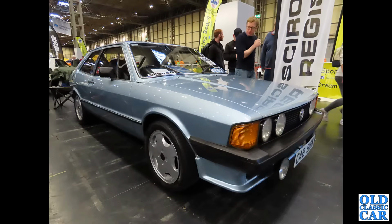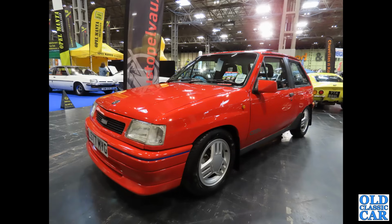Now about this, a super clean example of the early VW Scirocco. Like I say, I couldn't feature every single car that was on display at this year's NEC, but this should give you a pretty good idea of the kind of thing you'll find there. It's a three-day event, so you know, bring some good shoes if you're coming.